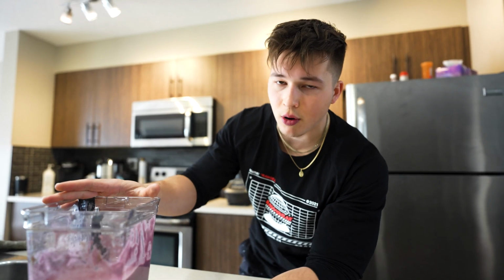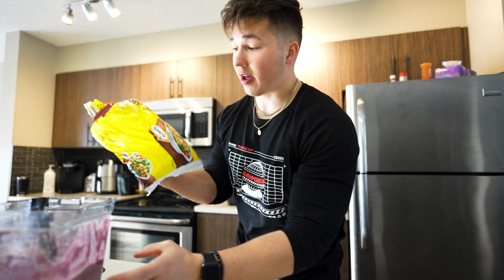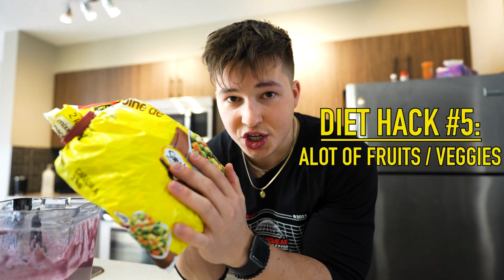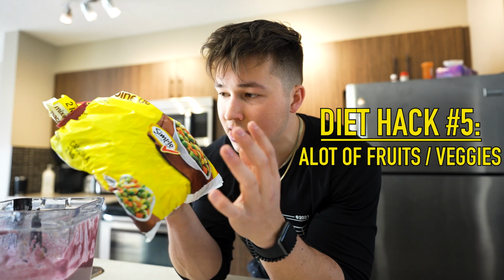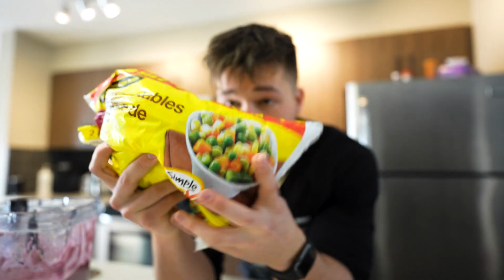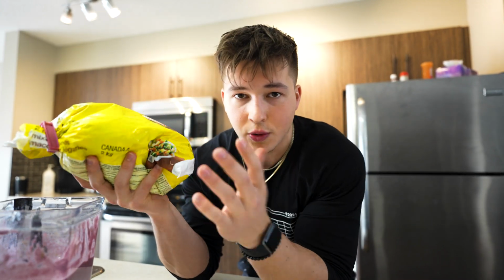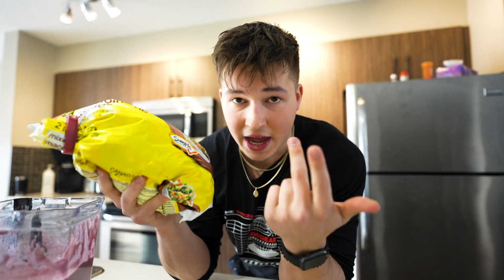This is diet hack number 4. Again, I'm not sure what we're on, but the next diet hack: have a lot of fruits and vegetables in your diet. Especially vegetables, specifically stuff like this, like a vegetable medley, something that you can just freeze. You can put it in the freezer, have it whenever you want, just heat it up in the microwave or whatever. Lettuce, spinach, kale, stuff like that.